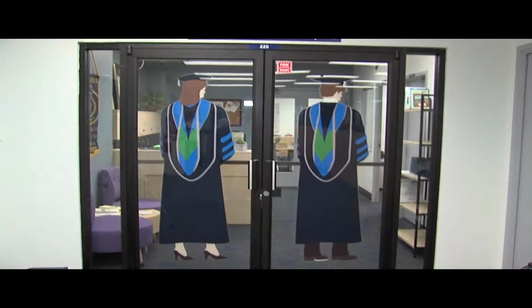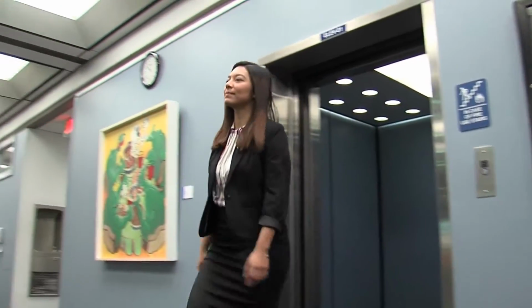So GROW is the Graduate Resource and Opportunity Workspace located at Texas A&M University Corpus Christi on the second floor of the library. We're here to build graduate culture at this university.